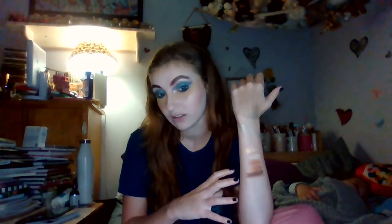I'm going to keep this one too because I can see myself reaching into this when I want a warm look. I'm just not ready to part ways with some of these palettes, and that is okay because this is my collection. But anyways, we're going to be talking about the Catrice Golden Nude Look.